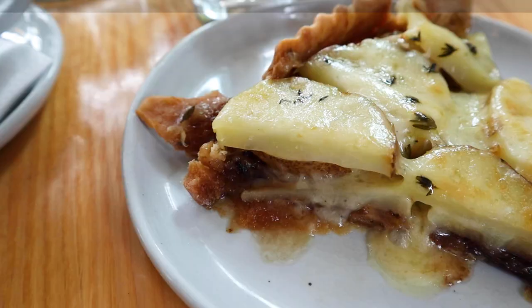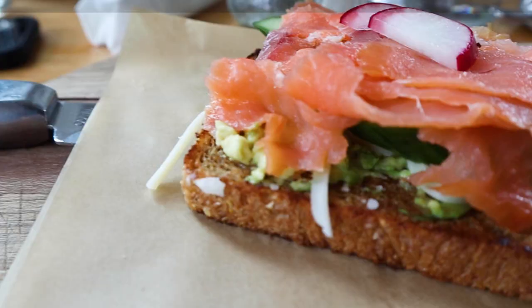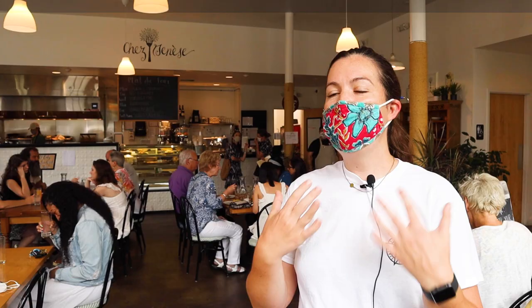At Chez Genese, their menu includes nearly all French classics, from drip coffee, baguettes, tarts, crepes, to many, many more. Before we try the food, let's see what everyone's favorites are. Breakfast, my personal favorite is the Dutch baby. That was what my mom always made for my sisters and me growing up for our birthday meal. But the lunch menu, our smoked salmon sandwich is probably our most popular.